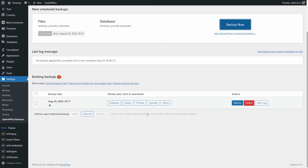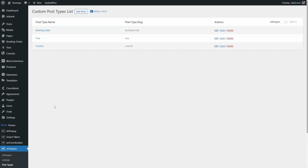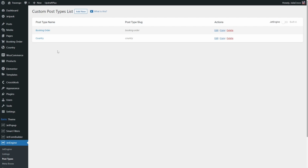Now, to demonstrate that you really can roll everything back in a couple of clicks, I will sacrifice one of my custom post types and delete it along with all its posts. As you can see, it's gone now. Having a backup can get me out of this mess. Actually, restoring the previous copy also can be helpful if you just delete something important by accident.